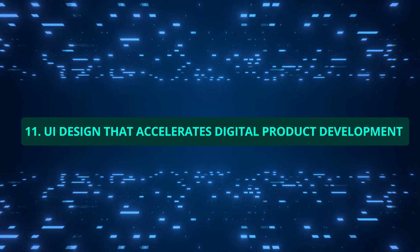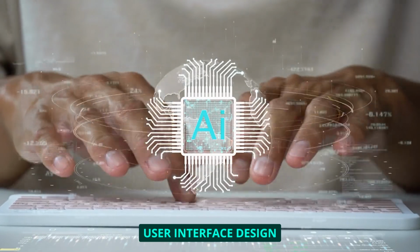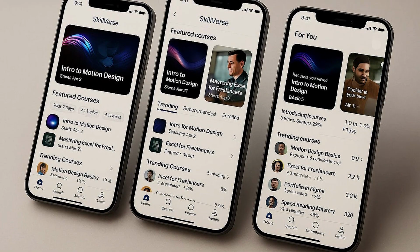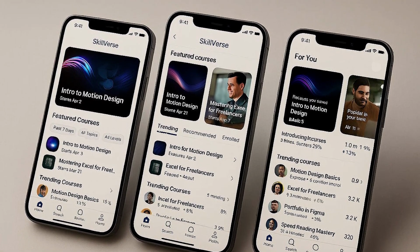11th, UI design that accelerates digital product development. User interface design typically requires specialized skills and software. ChatGPT 4.0 simplifies this process by generating UI elements and designs based on references.